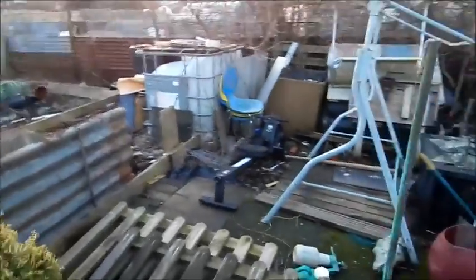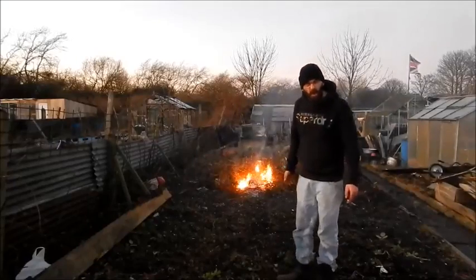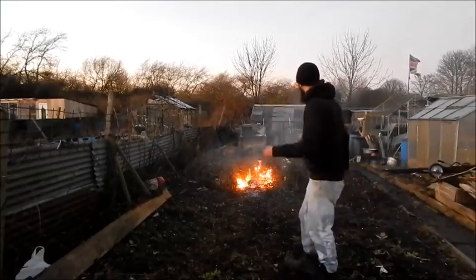Yeah, so that's all for now, folks. Before it gets too dark, I am going to get that fire on, so I'll have a little bit of a crack on while I have that on. So I'm going to get the kettle on first. See you in a bit. Well, as you can see, I'm getting these brambles and stuff burnt. I'll crack on before it gets too dark.